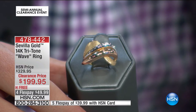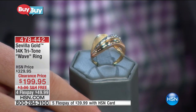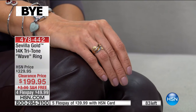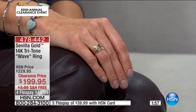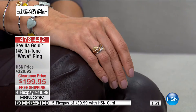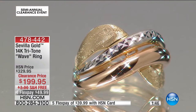Now, I know that when you heard clearance, you're looking for the $20 buys and the $30 buys, but if you've been jonesing for a tricolor ring, if you love the multi-dimensional look of the different finishes, this is an opportunity. This is a $330 solid 14 karat gold tritone ring. You know, I've got my rolling ring that's tritone that is my absolute most favorite. I wear it every single day.